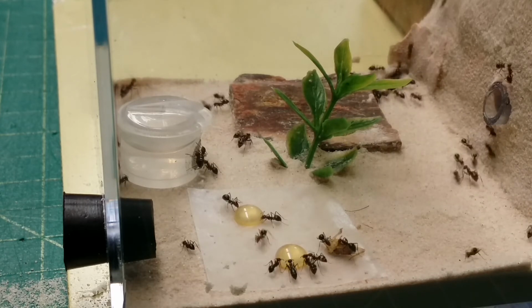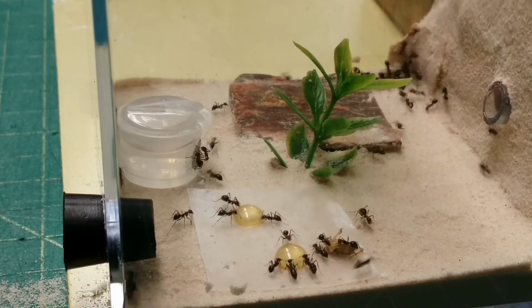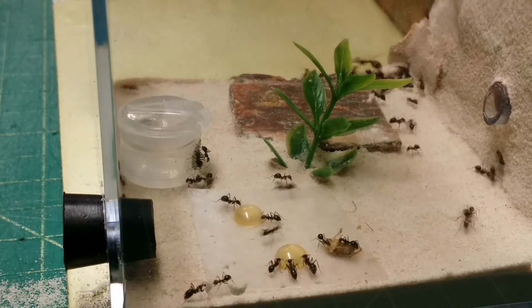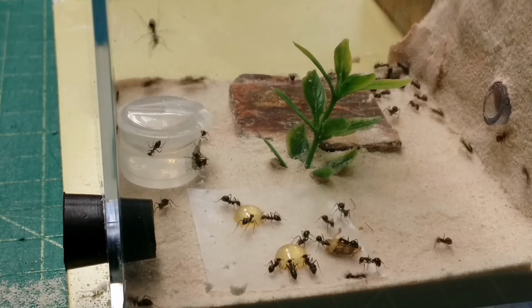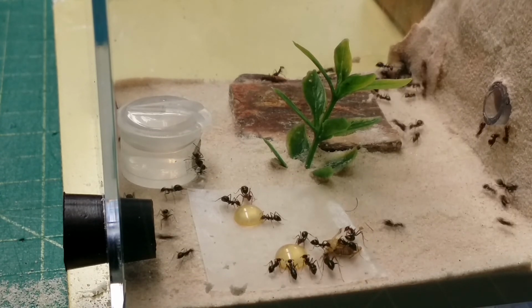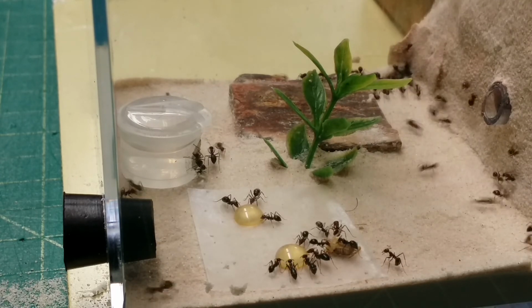Yeah, they're definitely digging this spot. What is going on? They are just going nuts in this corner here. I don't know what they're doing. But anyway, guys, I'm thrilled. This has been a long time coming. I'm very optimistic about this setup.